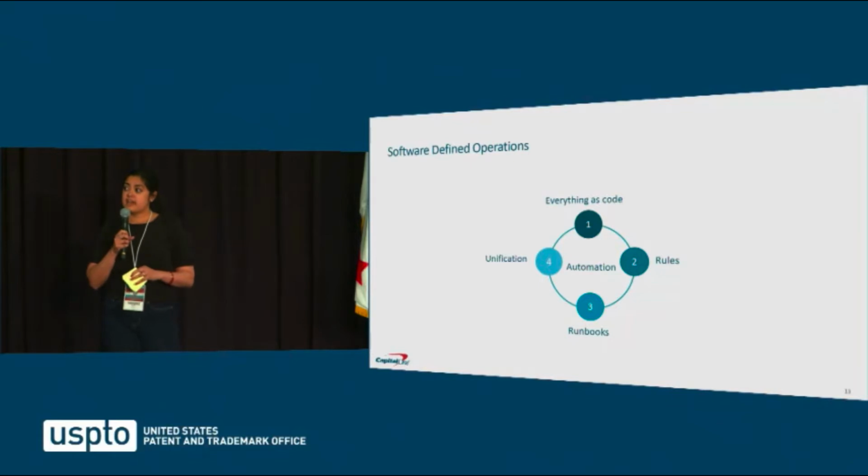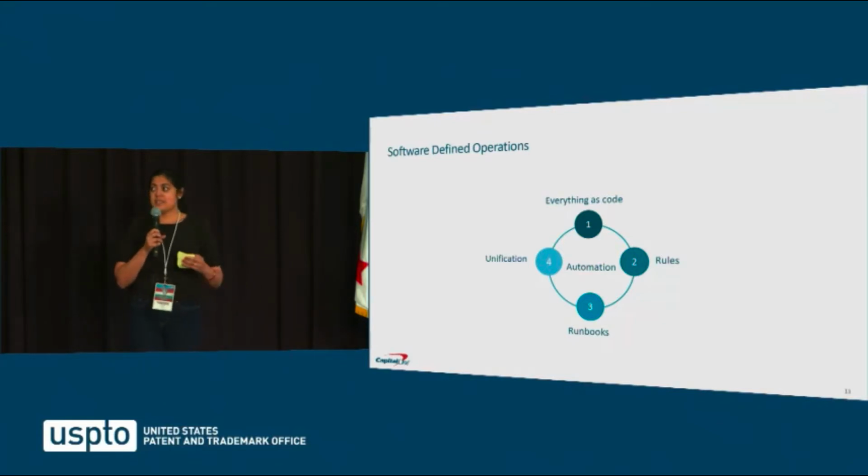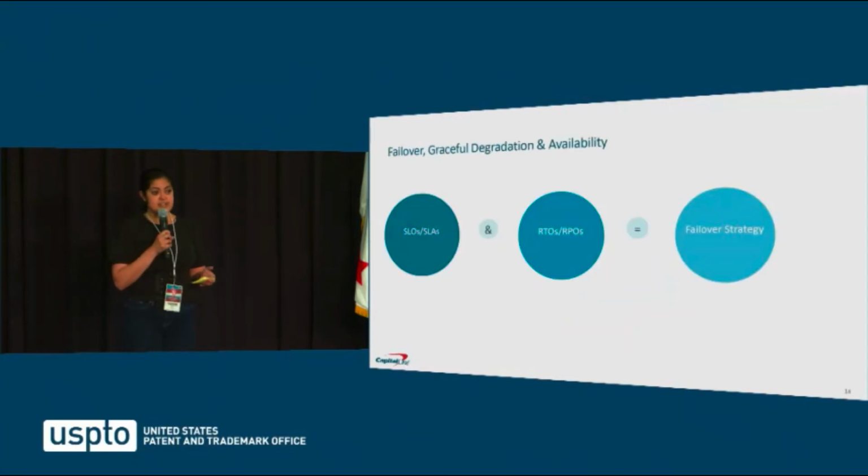Now, software-defined operations, which is a tenet of DevOps, helps us do that, right? Because we have to automate all this at the end of the day. So everything is code, infrastructure is code, even software-defined runbooks as code is important. We have rules that define how we respond to these events. But it's not a one-size-fits-all solution.